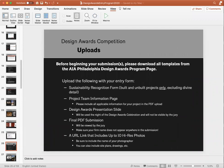So when you go to the Design Awards program page on the AIA Philadelphia website, you'll want to download all of the templates that you'll need for your upload section, which includes the Sustainability Recognition Spreadsheet, which is for built and unbuilt projects, excluding Divine Detail, the project team information page, which is just a PDF of all of your project team contact information, so we can notify them if and when you've won an award. The presentation slide, which is a PowerPoint, which gets used the night of the Design Awards, regardless of whether or not your project has been selected for an award.